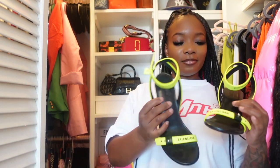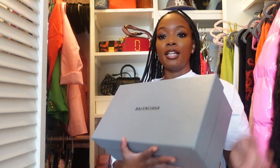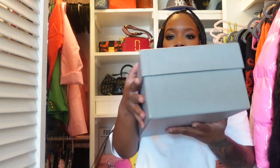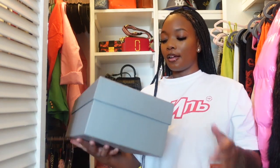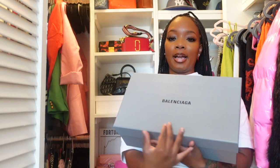So yeah, the next pair of shoes I got is another Balenciaga pair, but this time these are sandals. On this box, it doesn't have anything written on it to determine what type of shoe you actually have. Of course, on the front you have the classic gray box with the black Balenciaga logo and writing on the top. These shoes aren't really fancy or anything. I just really needed some pool shoes to make it designer.